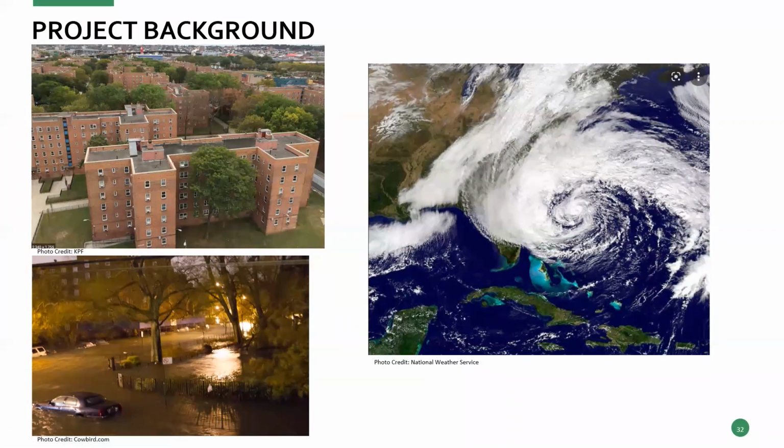For some project background, our project was located within the Red Hook district of Brooklyn, New York, which included the construction of 2 buildings within an existing affordable housing community. The development was a result of Superstorm Hurricane Sandy, which impacted the Northeast, causing flooding in many of the local communities, including our site, as can be shown on the photos on the slide.